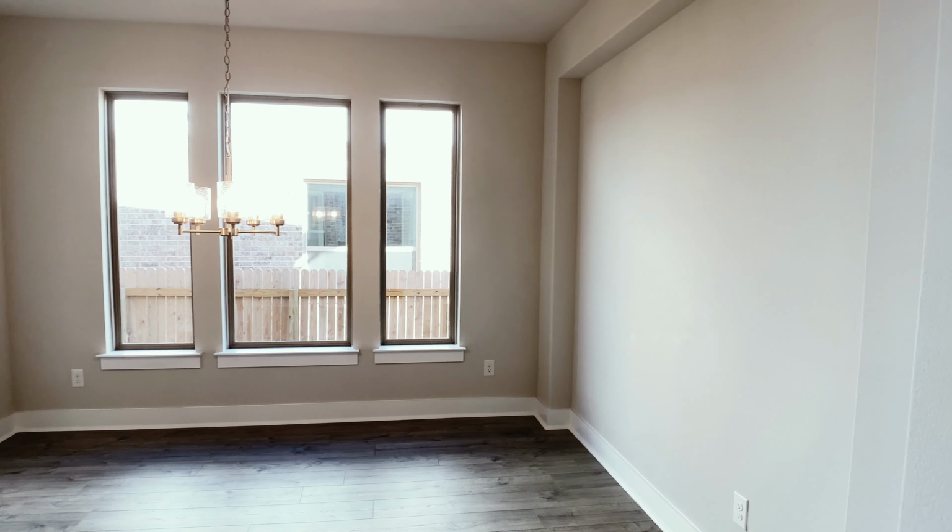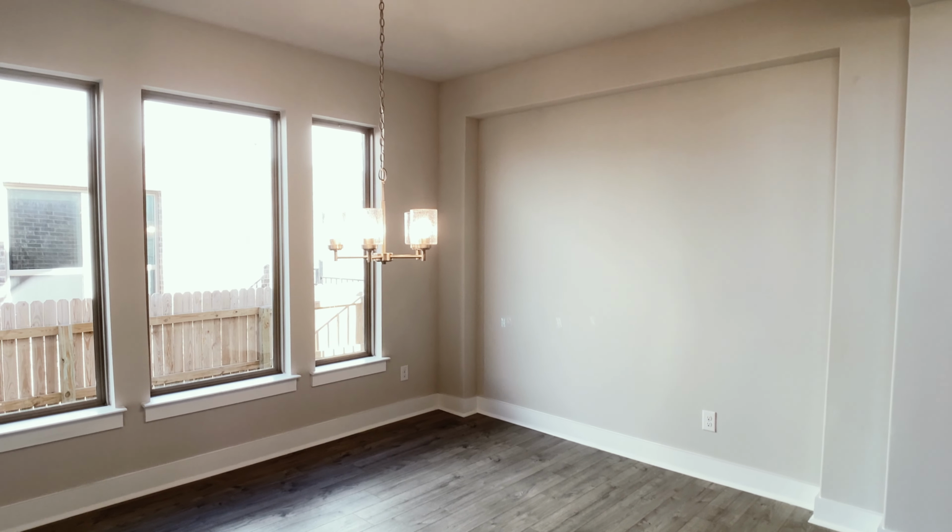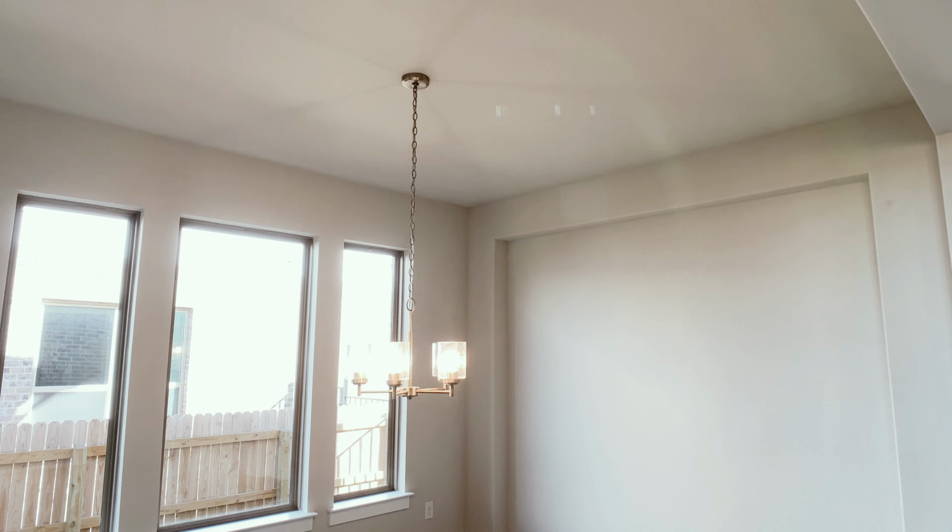First off, this is screaming for, I think, an accent wall right there, or maybe a dresser on that side or some sort of furniture. I did that similar light fixture that you've seen in the primary bathroom, as well as I think the breakfast nook area. And then lots of great windows.